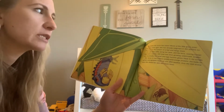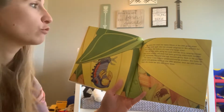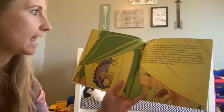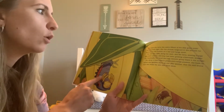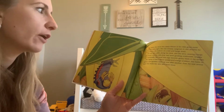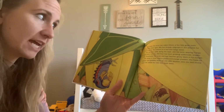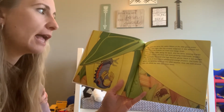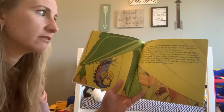Her skin feels tight. She has already outgrown it. She attaches her hind end to the bottom of a leaf and hangs down. Here she is. The old skin splits apart along her back, and then the larva, wearing a larger and more colorful skin that has been growing underneath, wiggles out. Eventually, her head and legs become glossy black in the sunlight.